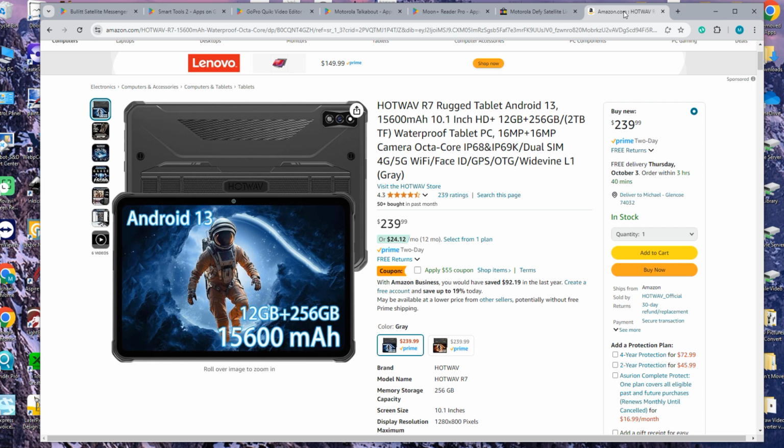which I put my Lenovo in an OtterBox. But this comes with armor shielding and the whole 9 yards. 16 megapixel camera is okay. It's got a monster processor compared to the Lenovo. It's got a monster amount of native storage at 256 gig. Plus, you can put a 2 terabyte micro SD card in it. That is amazing for what I'm doing with it.